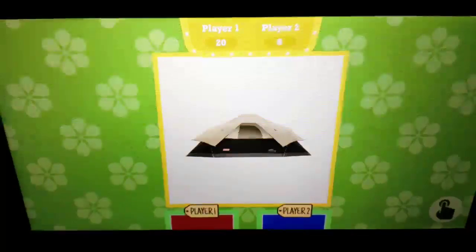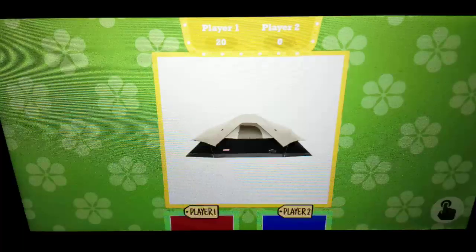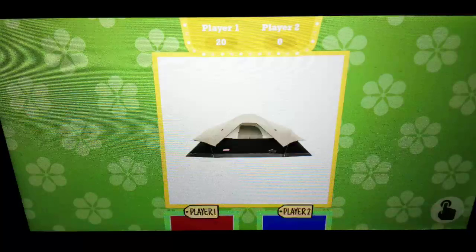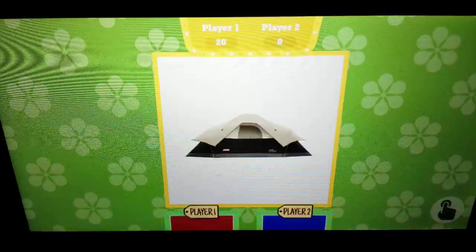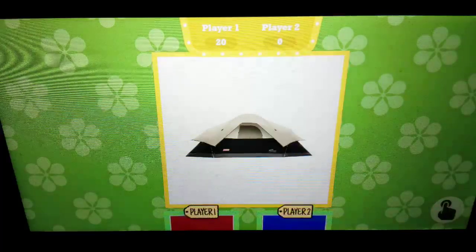An 8-person Red Canyon tent from Coleman. This tent is 6 feet tall at the center and sleeps 8 campers comfortably with dividers to split the space into 3 separate rooms for privacy. Explore the outdoors with the whole family in this giant Red Canyon tent from Coleman. Alright, what do you bid?